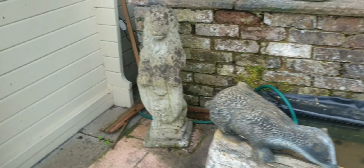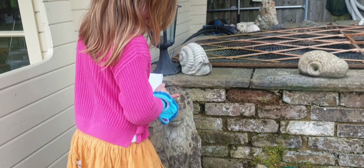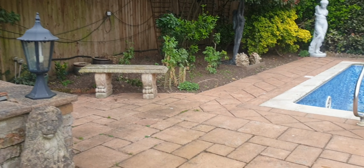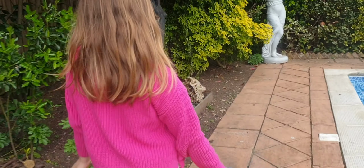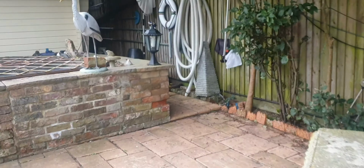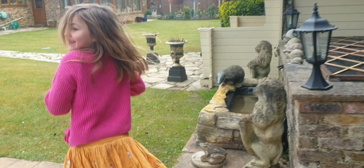Could it be here? No. Where is there any other lions? Oh, is that a lion over there? Yeah. Have a look. Lion heads, is there any? No. Is there any more lions in Grandpa's garden? Maybe over there. There's a lion statue all the way over there. Over where? Okay, let's go.